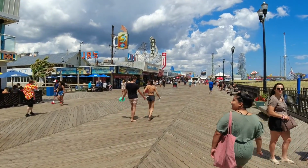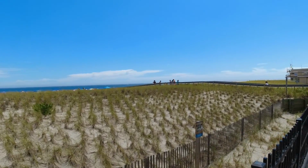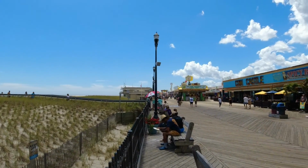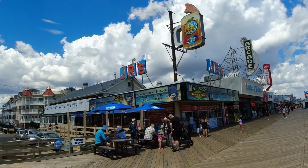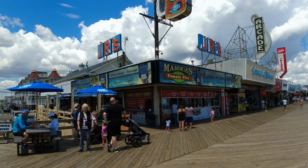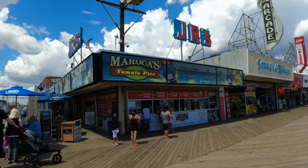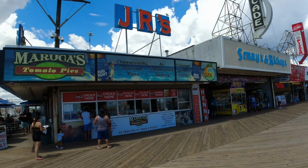More arcades. Look at these dunes here. And one thing I like about this boardwalk is everything is right off of the beach. There it is, JR's Cheese Steaks, pizza, clams. One thing I like about this boardwalk, and I'm gonna be getting some, is they got clams. I haven't seen that on any East Coast boardwalk yet.